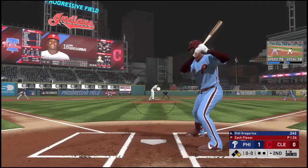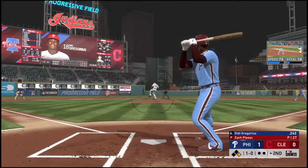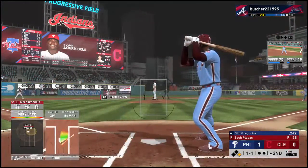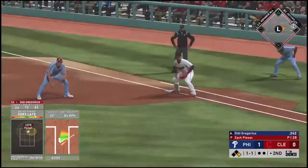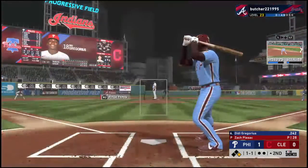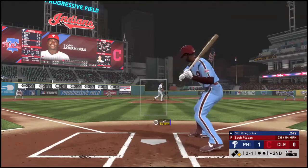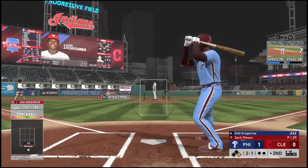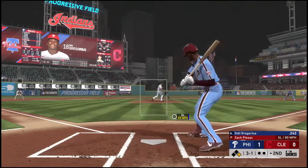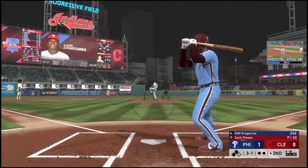So now to the plate, Didi Gregorius. As he'll take a look at an off-speed pitch here that misses for ball one. A ball and a strike now. Throw over to the bag, but he's safe at first as he gets back in time. The 1-1 misses, ball two. A runner at first with no outs here. Now a check swing, but he does manage to hold up in time. Ball three. The 3-1 pitch.